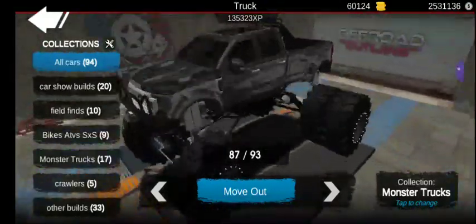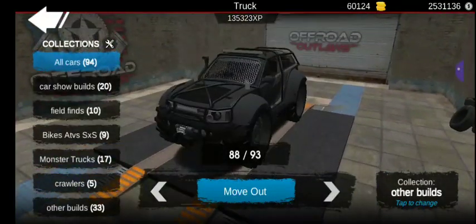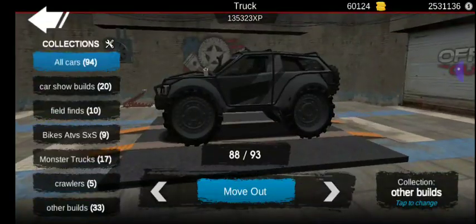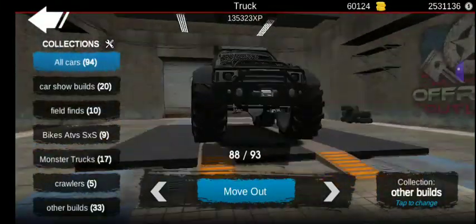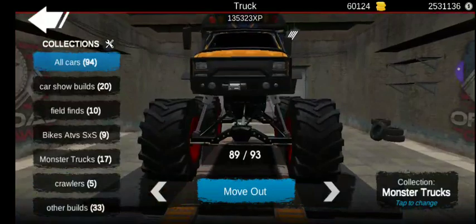Then you got the truck that broke the internet, which is kind of messed up since all this. Just ignore me a little. Then we got the Sherp replica, basically, which came out pretty well. I'd say, with Offroad Outlaws limitations, it came out pretty well.